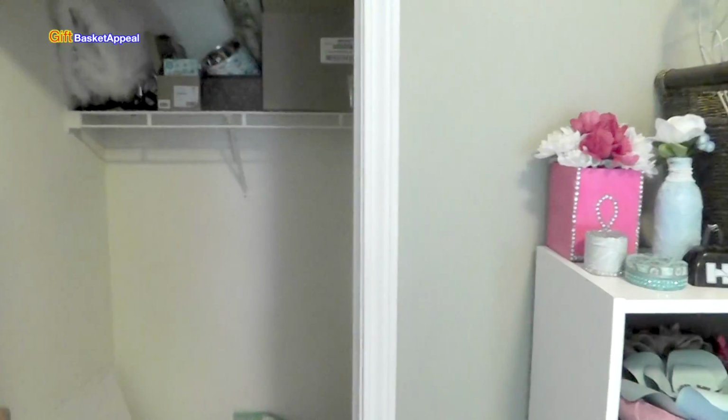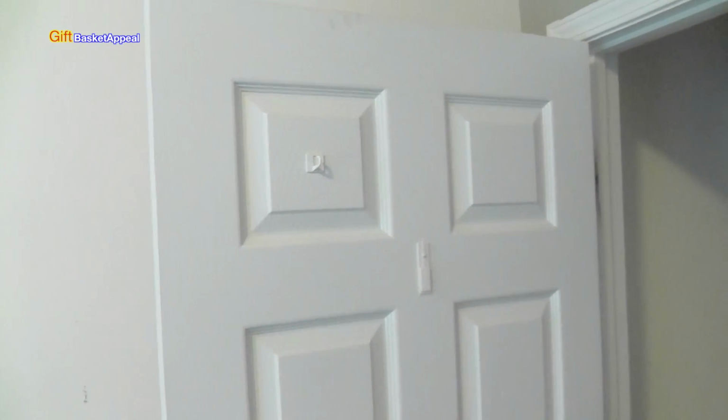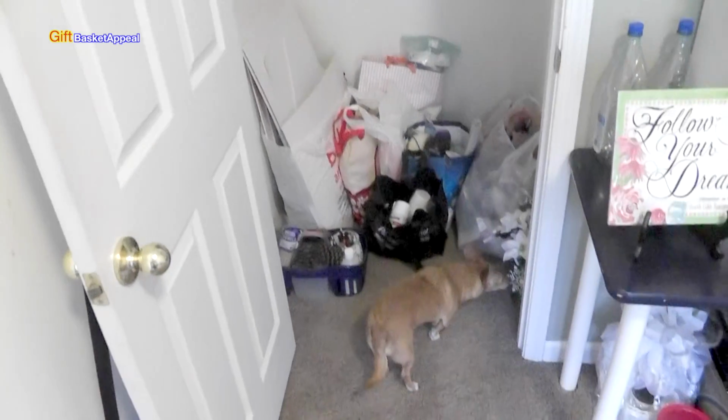And in here, yep, I'm even showing y'all the closet. More stuff. So I have closet space in here. It's just a matter of organizing it and utilizing the space the best way possible. So it's a pretty big closet. I can hang some stuff here also. Right on here, I can hang some things and use that as space too for other projects.